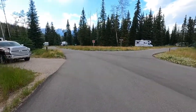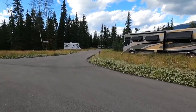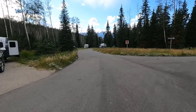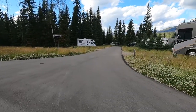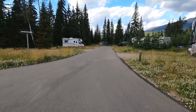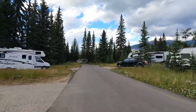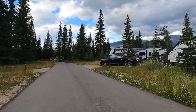It's 50 amp. We do not have any sewer or water. But that's okay. We're only here for 3 nights. There is a dump station, and also where you get the dump station, there's water. It's not far from town.